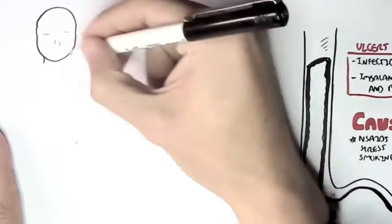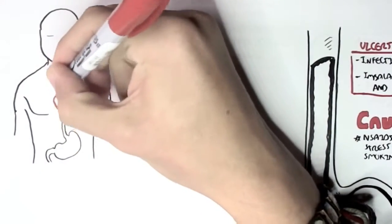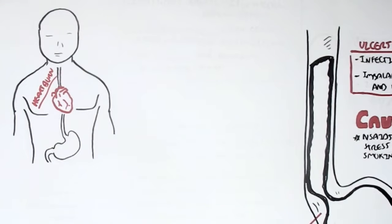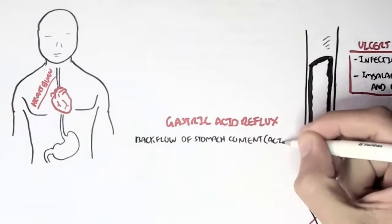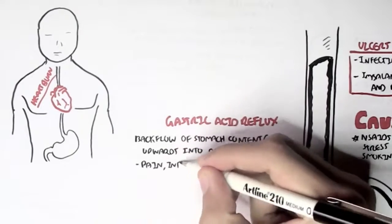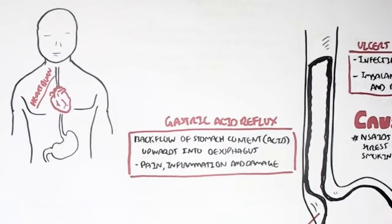Another condition that can arise from too much acid, or acid itself, is a phenomenon known as heartburn, which doesn't actually involve any heart damage. It's actually better called gastric acid reflux. Gastric acid reflux is when we have backflow of stomach content, acid, upwards towards the esophagus. The esophagus lacks the protective lining of the stomach, therefore acid reflux can cause pain, inflammation, and damage.